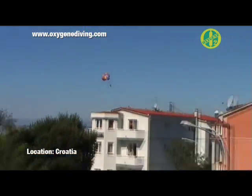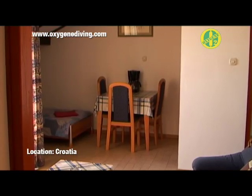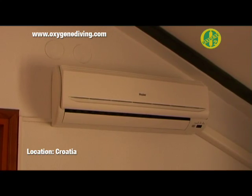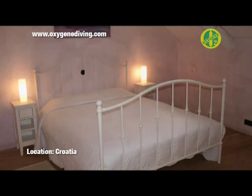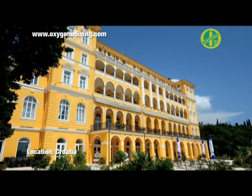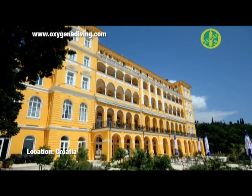Part of our service to our guests is to help them find suitable accommodation. The dive center offers its own top-class in-house self-catering apartments for groups of up to 11 people, all located at our dive center. Oxygene Croatia also arranges accommodation for our guests in other private apartments and hotels in the vicinity. The dive center also assists with transfer to and from five different airports, and assistance in booking other accommodation.